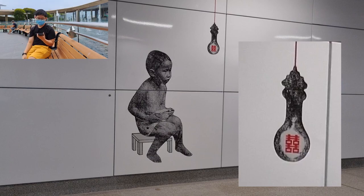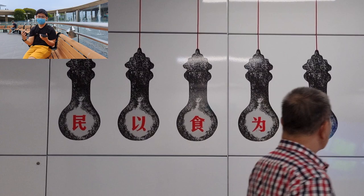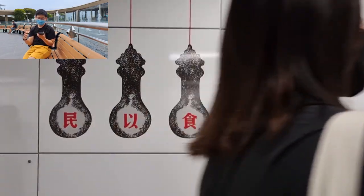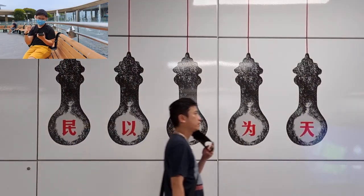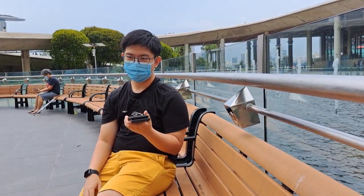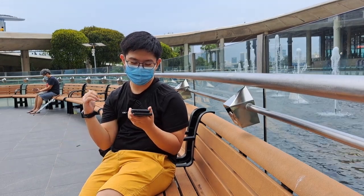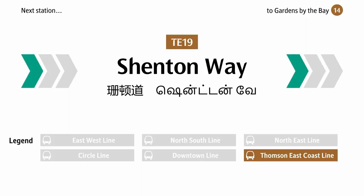And coming over to exit 2 of Maxwell Station, which brings you to the Maxwell Food Centre, you can see another art in transit piece, Ming Yi Shi Wei Tian, which is a Chinese idiom that literally means food is the necessity of the people in English. These light bulbs were commonly seen in traditional food stalls to indicate that they were open. Okay, we just had lunch, so we don't really need to go to the Maxwell Food Centre. So let's head to our next station, Shenton Way.